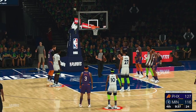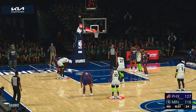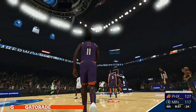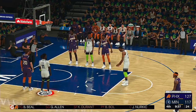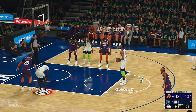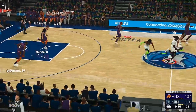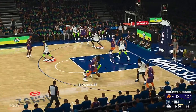Shooting two. And that one falls for Gobert. You know, he gets there so often, Gobert would like to make these at a higher clip. Bowl, he's checked in for O'Neal. And so Gobert nails both of them. The Suns have gotten off to a perfect 5-for-5 so far in the fourth.